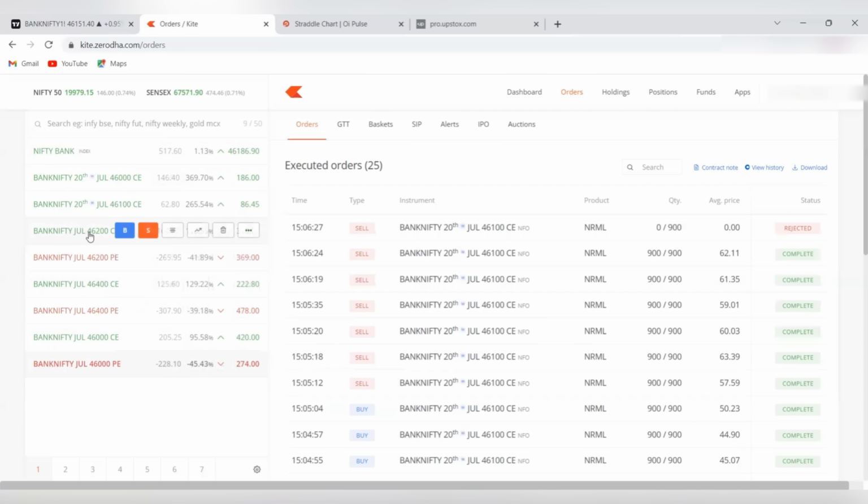This is the straddle, right? 46,200 call and 46,200 put, same strike price, you're selling. This at the money straddle is non-directional. But this is also a straddle, same strike price, call and put, where the put is in the money, which is a directional straddle. What is the direction? Bullish view. So when you have a bullish view, you go put in the money, and the call is out of the money, because you have a directional view. Your view is bullish, so it is better to go with an out of the money call.